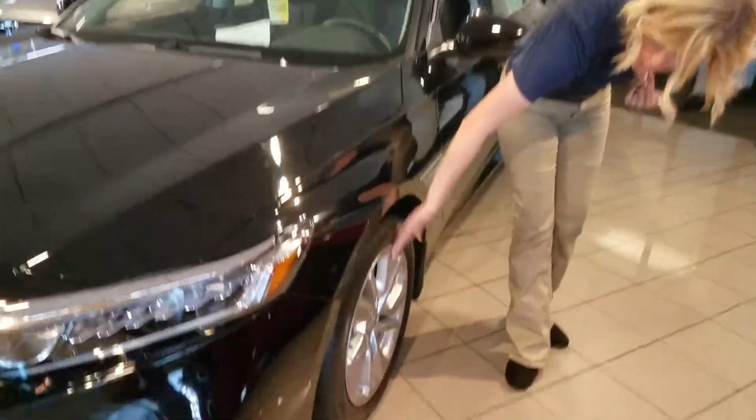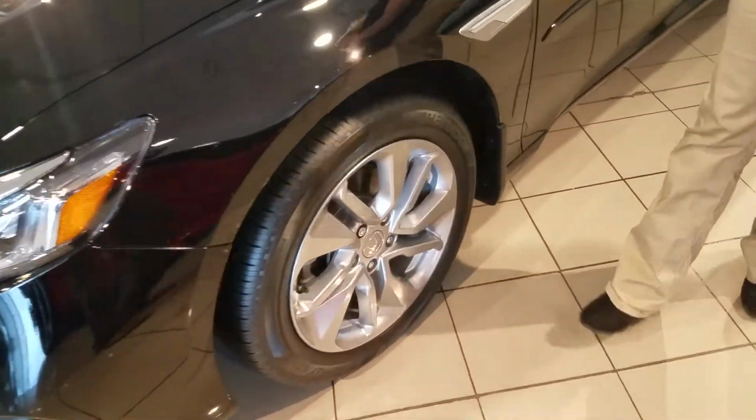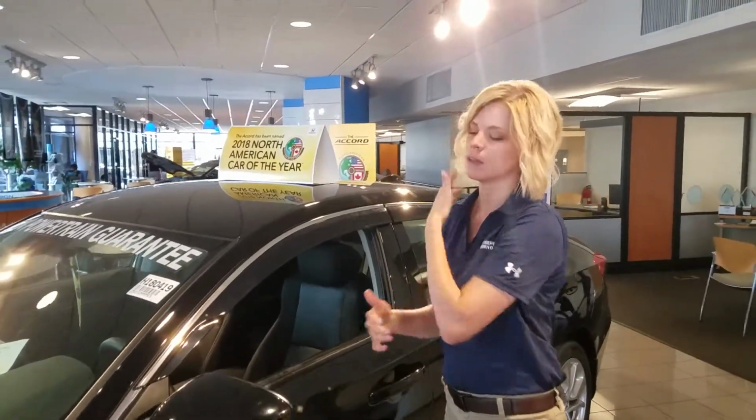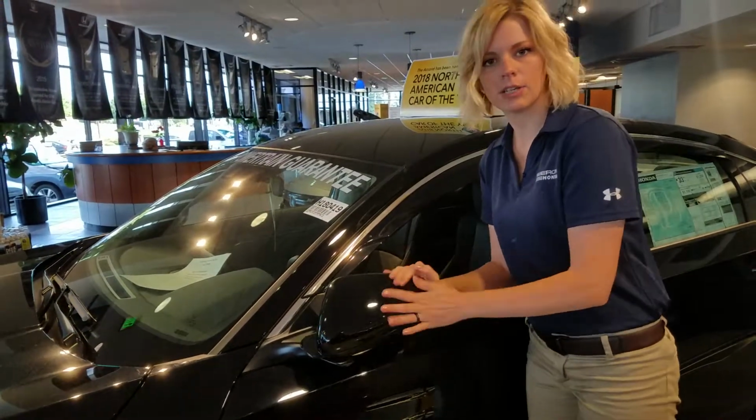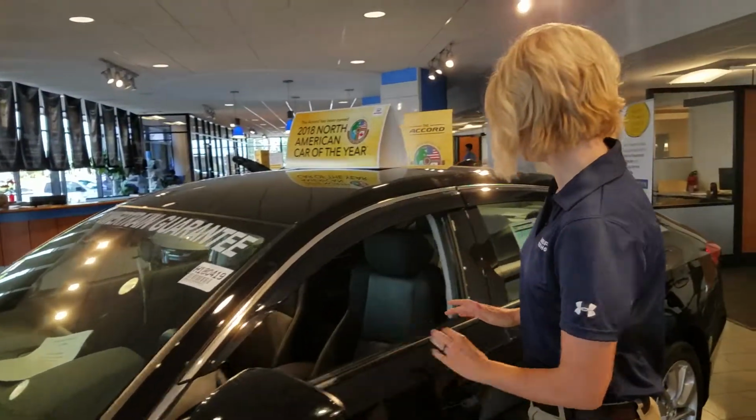On all trim levels, we do have alloy wheels, so they don't dry out, they don't fall off, they overall just last longer, better investment. We do have breakaway mirrors on all of our Hondas, so if you need a little extra space, you got that right here. But let's look at the fun part.